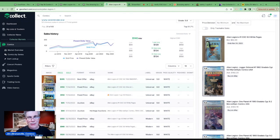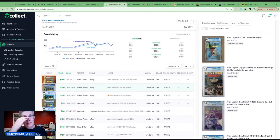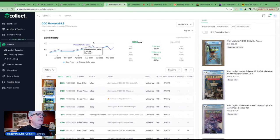I'd be a little bit wary with this book. You'll probably find it in back issue bins. I would not be chasing a 9.8. There are more 9.8s that are going to come to market. I'd say even if you wait 2 or 3 months, I'm pretty sure that the movie's not going to be released in that time. You'll have time to get the book when it comes down a little bit further. So that is it.